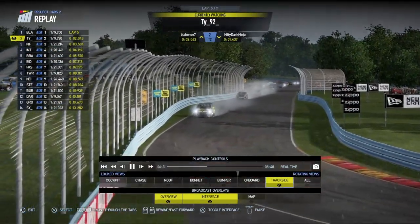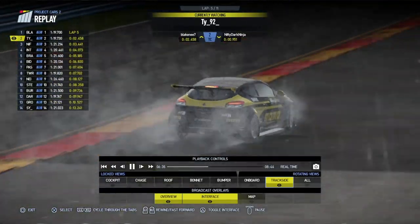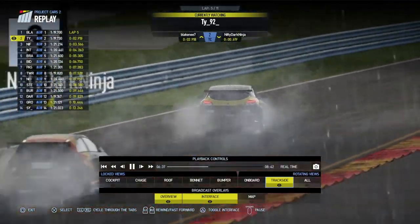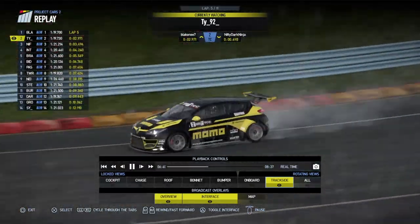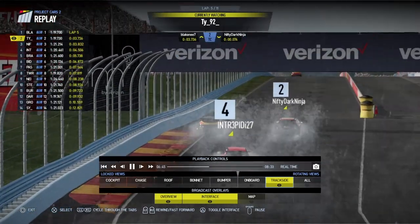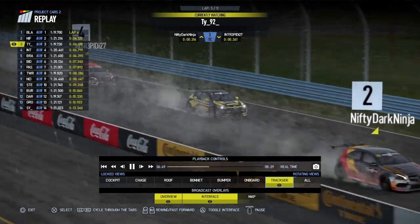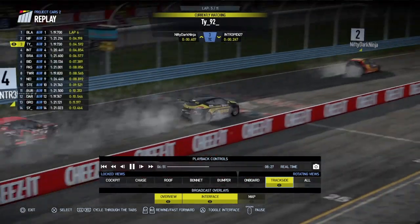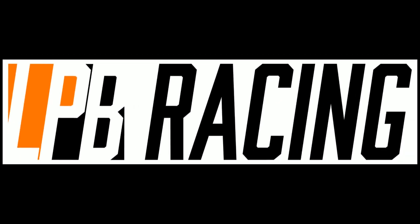Okay, here's a replay on lap 5 of something that happened to TY. So he runs quite wide there into the left-hander, then he's trying to get back on track. There he goes, he gets back on track. Nifty closes back up. I'm mainly doing this replay because I got quite confused. I was like, where's TY? I thought TY was pulling away, but he's not. So Nifty actually goes through and TY loses places. There, Nifty goes through, and then that sets up the battle that we saw earlier on. And now back to the racing action.